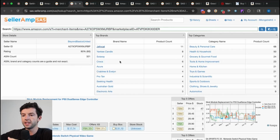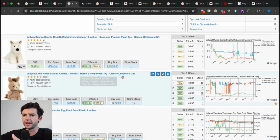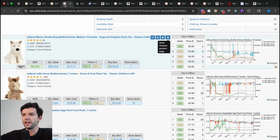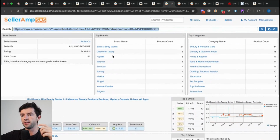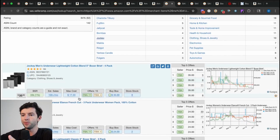And now we just want to get started taking a look inside these seller storefronts to see what else they got right here. So for example, yeah, 45K BSR, Jellycat ungated, nice and easy from the Jellycat website. Brand websites always work for ungating here. And now pretty quickly, we can see other examples here too as well. So we can see, yeah, a bunch more Kong stuff, right? And this seller's got, yeah, other Jellycat and other Jockey stuff, for example, and other Yankee Candle stuff, for example, right here. And we just want to dig in and see what we can make money on.